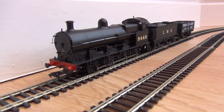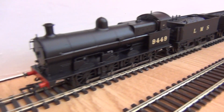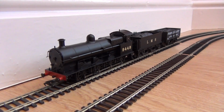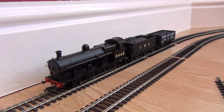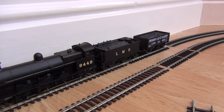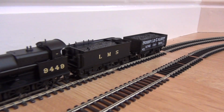Not realistic at all. And as I say, I don't know if that's a faulty chip or a faulty locomotive. But either way, it's going to have to come off, go to Crewe Works and be looked at. So keep your eyes peeled for a follow-up video. And then we'll have to do a third video where she actually gets to pull her proper freight train with the new limited edition Mossfield Colliery truck at the start.